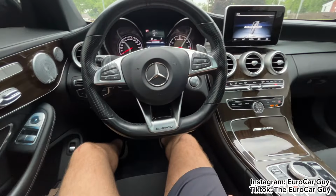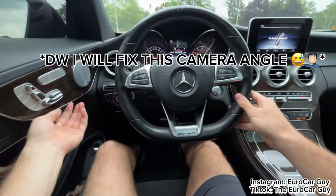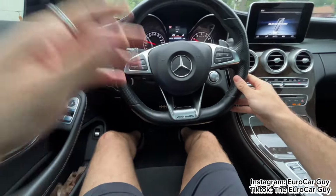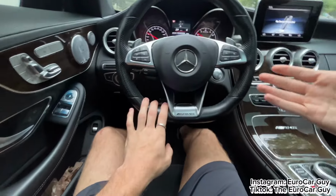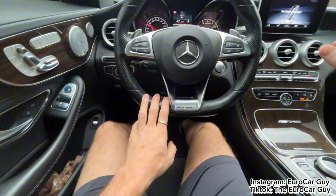Alright, so since this is a point of view video and I'm stuck at this light right now... oh, as I speak, it just turned green. But I'll give you guys a quick rundown about this car for anyone that's new or viewing this video. So basically, this is my all new to me 2017 C63 non-S. So I got the regular C63 instead of the S.